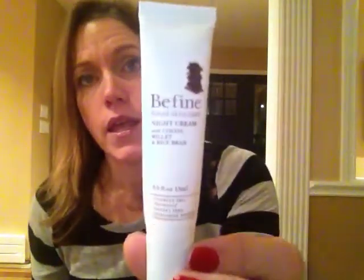Okay, and then I also used up this Be Fine night cream with cocoa, millet, and rice bran. And I really, really like this as a nighttime face cream. It's not super thick. Normally for my night cream, I like it to be really thick. But this did leave my face really, really soft. Like you'd wake up the next morning and my face was really soft and smooth. So I am thinking about repurchasing this because I do really like it. It's just that I keep getting so many face creams in all my subscription boxes that it's hard to justify purchasing a full size, but I would purchase this full size. I really did enjoy it.